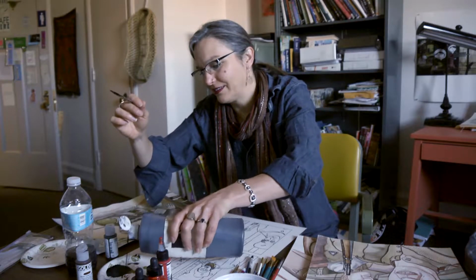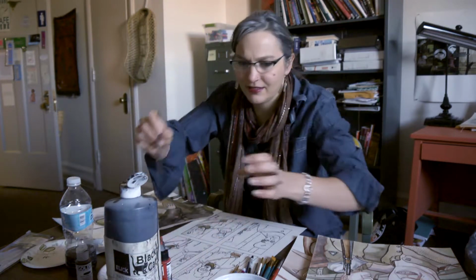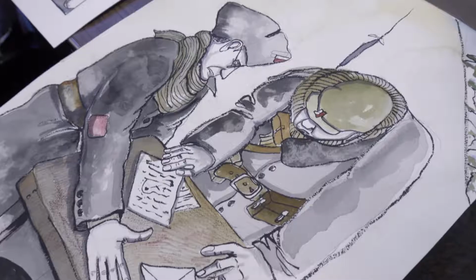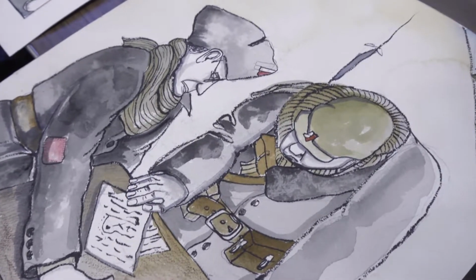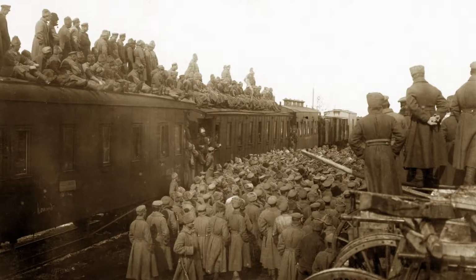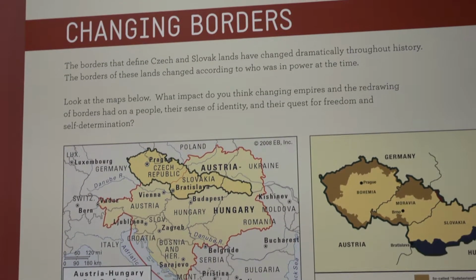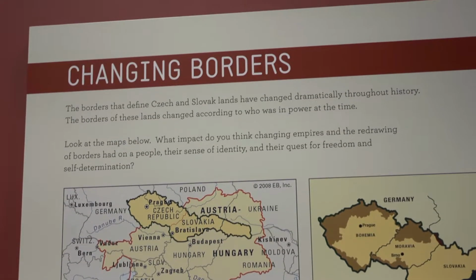Having the National Czech and Slovak Museum and Library in our state is phenomenal, and that people in Iowa can come and learn these things from a nationally recognized historical museum. They just do amazing work. It's really neat to get to tell stories that really aren't being told in other museums, and it had implications for the 20th century history of really the rest of the world.